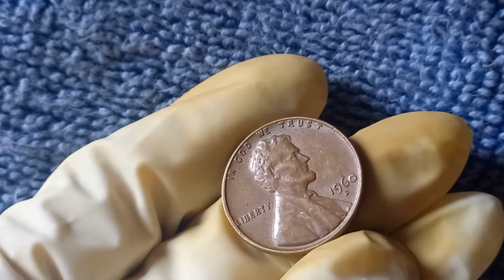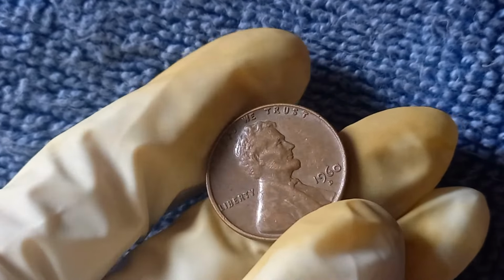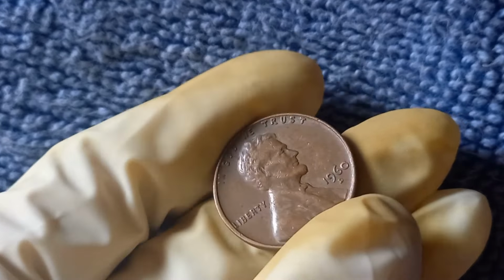But how do you know if you have one of these rare treasures? The key to identifying the 1960 D small date penny lies in the date itself.